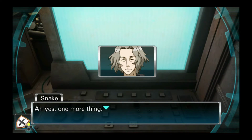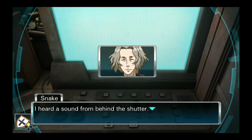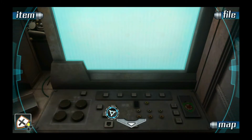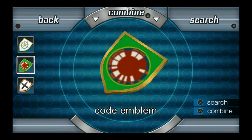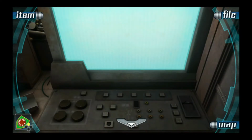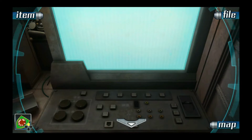Yeah, that's true. Yes, one more thing. I heard a sound from behind the shutter. Perhaps the coffin is unlocked now? What? We got the code emblem now. Alright, cool. Let's check out the shutter.